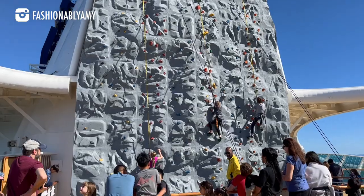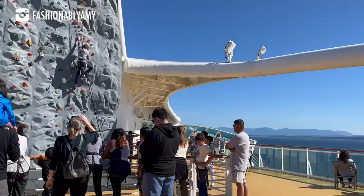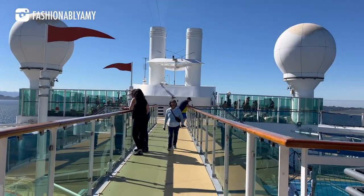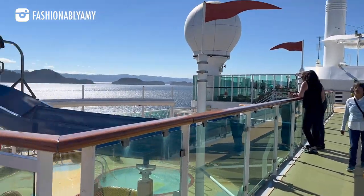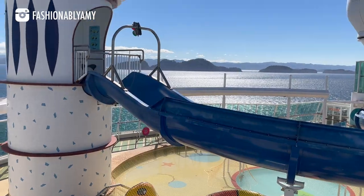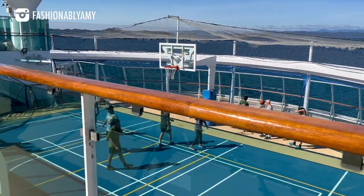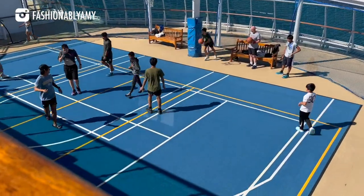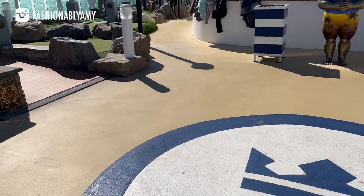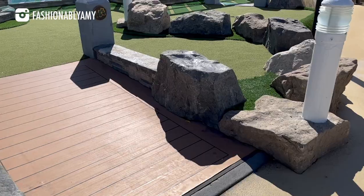So yeah, we're back at the front of the ship now on the 13th floor. And then there's a little bit more. So on this side we have a little playground for little kids. Little pool for them as well. And this was the basketball court on the other side. And that's the very, very front of the ship with the mini golf section.